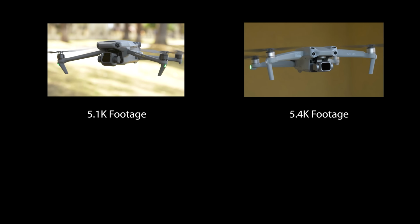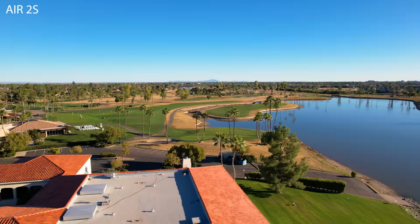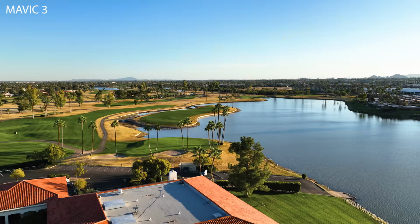Who exactly is this drone for? Because if you look at the Air 2S on paper, it films 5.4K footage. The sensor isn't that much smaller. You'd think that it would be pretty much comparable to the same image quality as the Mavic 3, but in application, we don't know what's going on behind the scenes, but that just isn't really what's going on. If I ever see Air 2S footage next to Mavic 3 footage, I can spot the Mavic 3 footage right away. And I know this because it happens almost daily because I'm in these Facebook groups and I'm following forums.